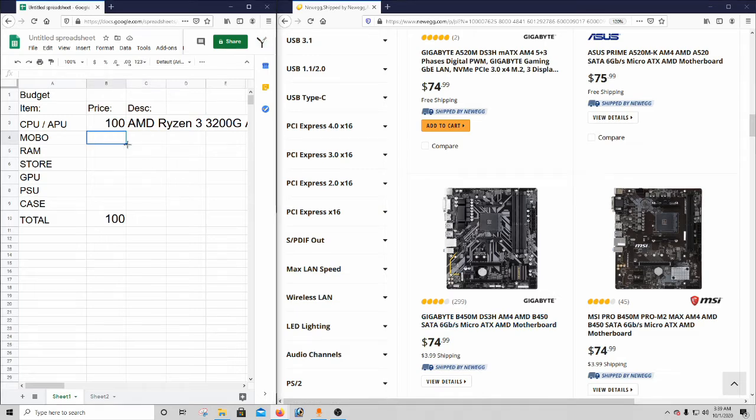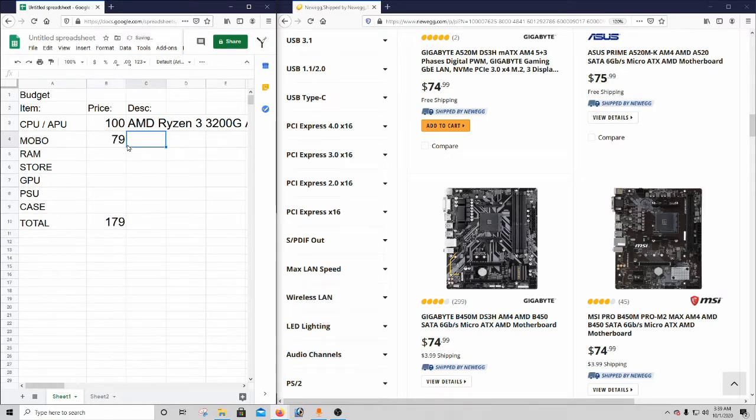Price. That's 75, 79. Gigabyte B450M DS3H AM4. So we're going to click on that.